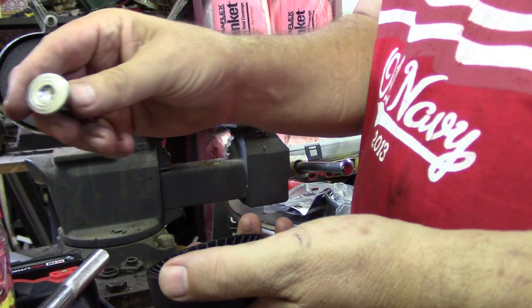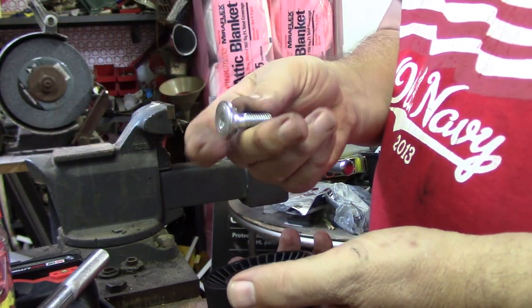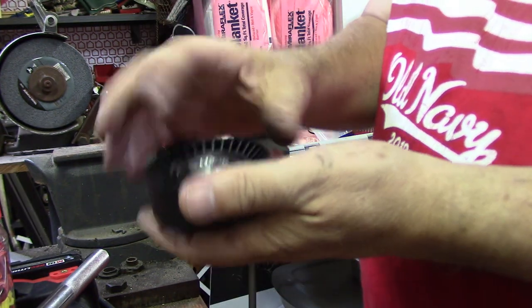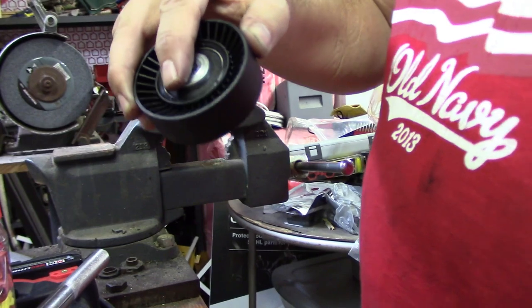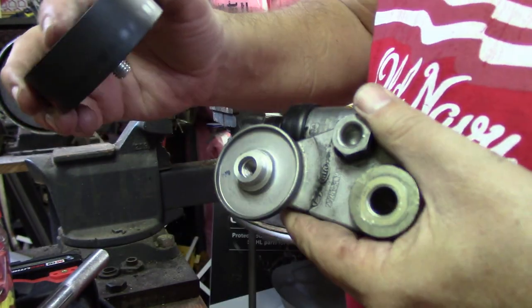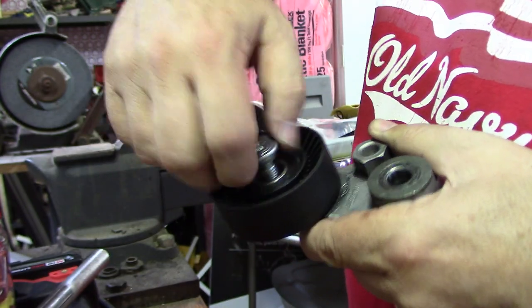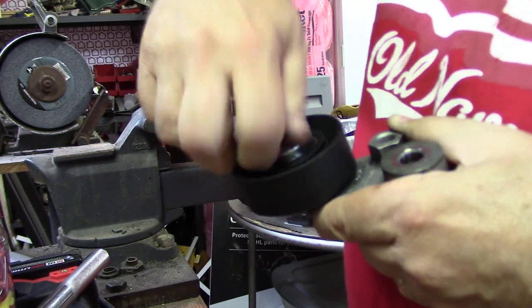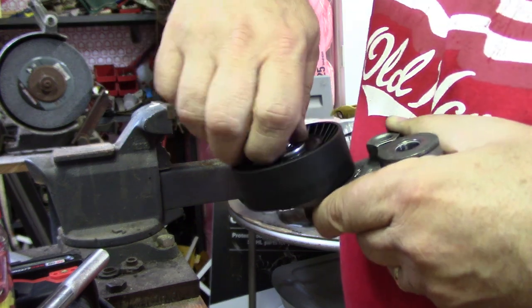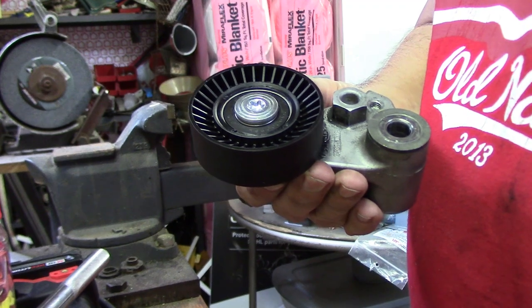So here's the bolt. I think I said T30. It's actually a T50 Torx. And it slides into the tensioner. And then the tensioner pulley fits into the tensioner here. Now give me a moment. I'm going to tighten this thing up on the bench vise.